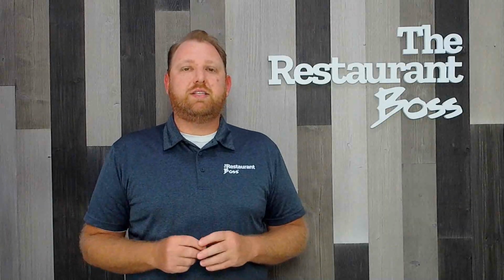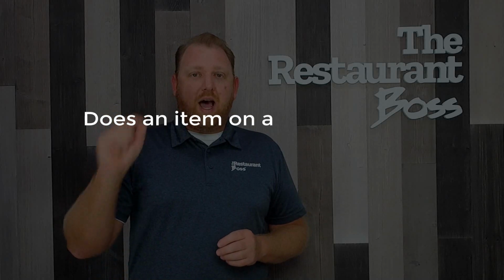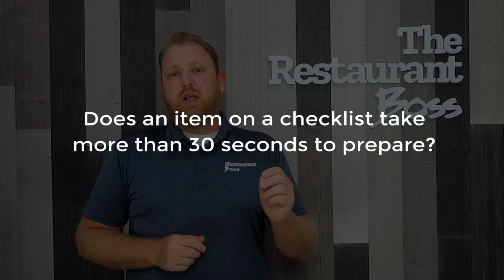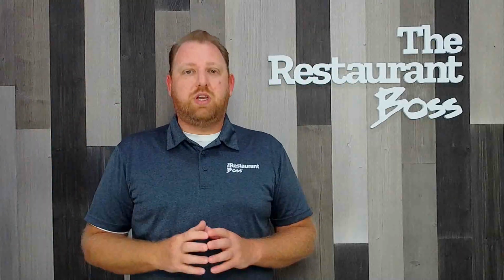Okay, so I promised you a quick and simple way to turn your checklist into a prep sheet, and here it is. Ask yourself this question. Does an item on a checklist take more than 30 seconds to prepare? If it takes more than 30 seconds to prepare, it has to go on a prep sheet. It stays on the checklist, but it also goes on a prep sheet.